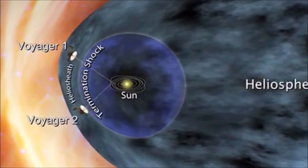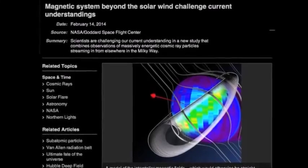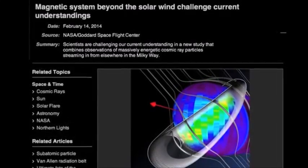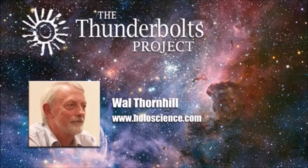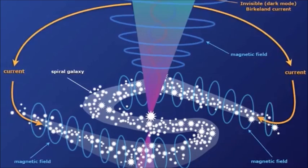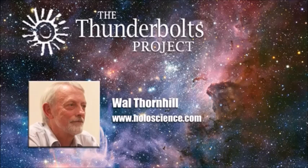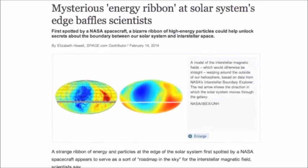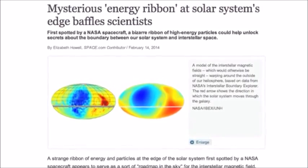Now, I wrote that back in September 2006. IBEX has discovered that the heliosheath is dominated not by the Sun, but by the galaxy's magnetic field. And since the galaxy's magnetic field traces the direction of interstellar electric current flow in space near the Sun, it's a result that conforms to the electric universe model of galaxies and stars. Because the groundwork had already been laid by the electric universe model, I was able to respond to the IBEX discoveries only 5 days later. Now, here we are in 2014, and scientists are still scratching their heads about what's going on out there.